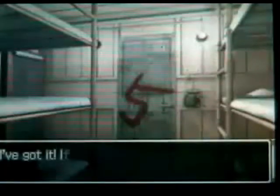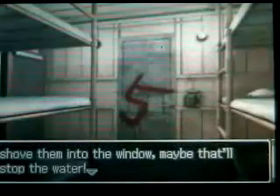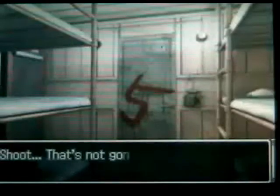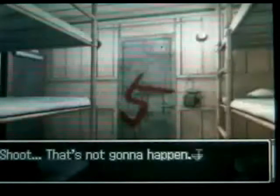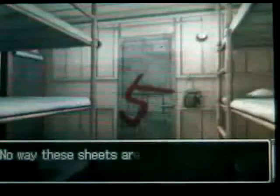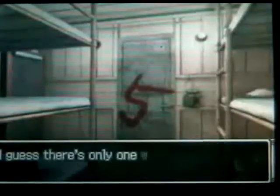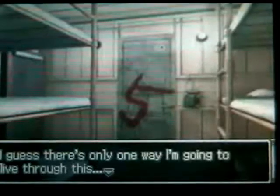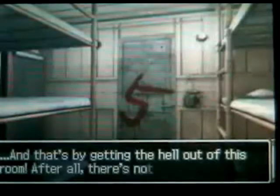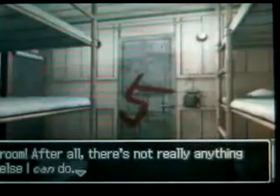I've got it. I pull these sheets and shove them into the window. Maybe that'll stop the water. Alright, window, let's see how you like this. Shoot, that's not gonna happen. There's way too much water coming through there. No way these sheets are gonna be enough to plug up that window. I guess there's only one way I'm gonna live through this, and that is by getting the hell out of this room. After all, there's not really anything else I can do.